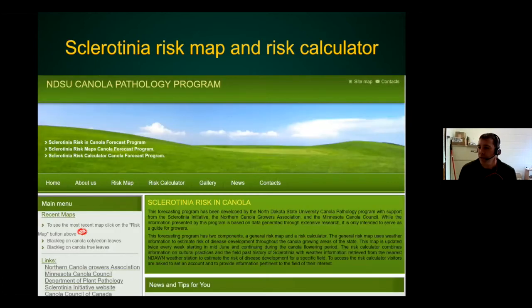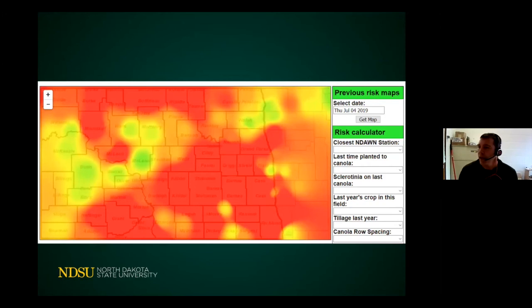So fungicides are a tool, and there's multiple effective chemicals out there, and I would encourage all of you to use the Sclerotinia risk map and risk calculator. This was developed by Dr. Del Rio and with the help of the Northern Canola Growers Association. It's really quite good. The risk map is color coded, so red is high risk, green is low risk, but there's a risk calculator that allows you to put in more information about your field, your rotation, your risk, so it can be more customized to your farm.